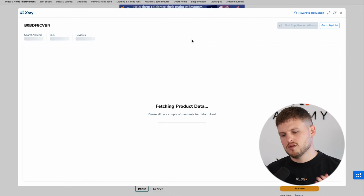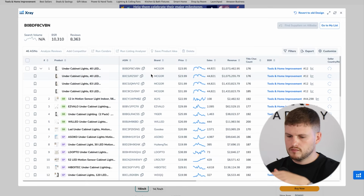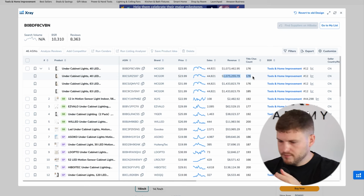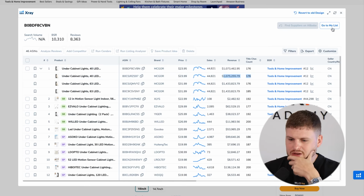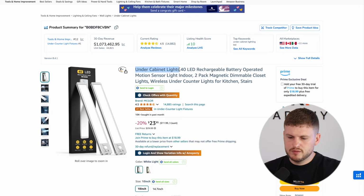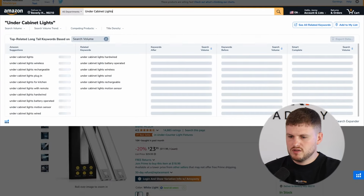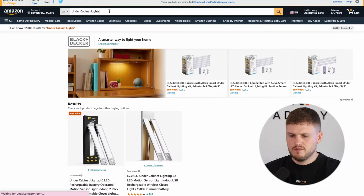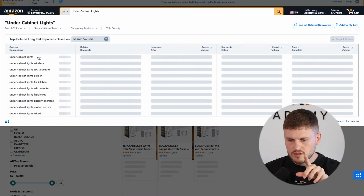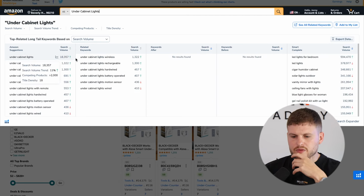So open up the Chrome extension, go to X-ray, wait for that to load. Okay, so these are quite popular, it seems. Over a million per month. So it might be that this is just a crazy market, but under cabinet lights, we'll take the main search term and pop it into Amazon under all departments, just because I want to make sure they do have the right search term. As you can see there, it actually did come up with the search volume, so we'll let Helium 10 work that out.